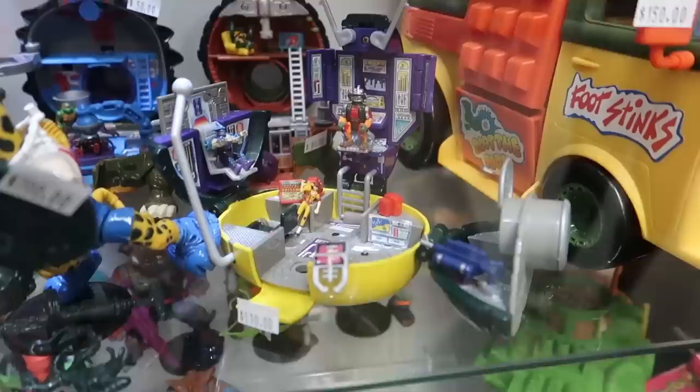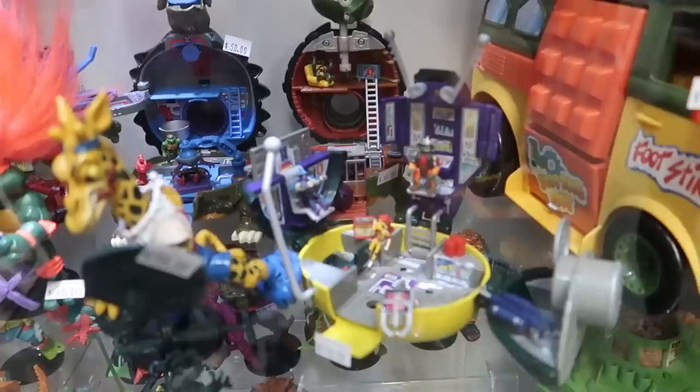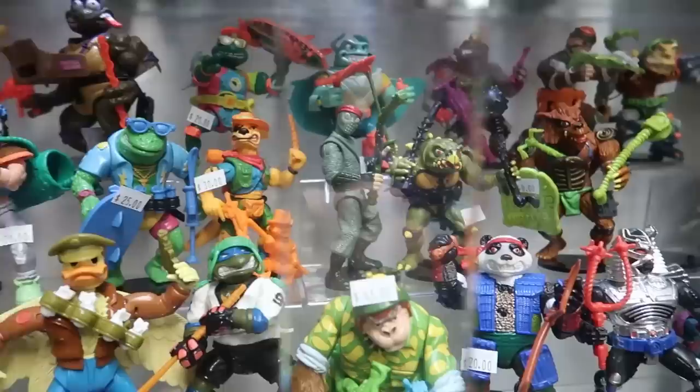And we got some of the Micro Mutant sets back here, which are always awesome to see. Look at this one. Those things have gotten pretty pricey over the years because you can imagine, with all the small pieces, it's very hard to get these things complete. And they are very cool. And another great selection of various turtles down here. I love, man, all of these guys are like complete. At least most of them look complete. It's very nice to see that.